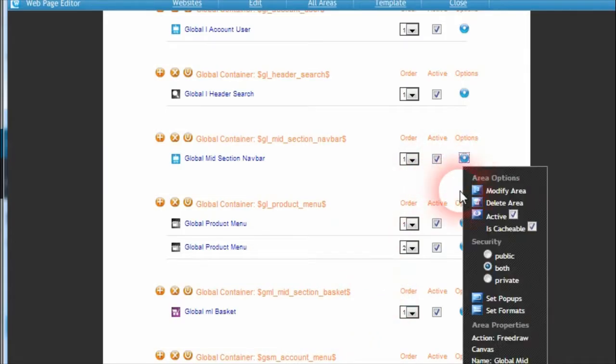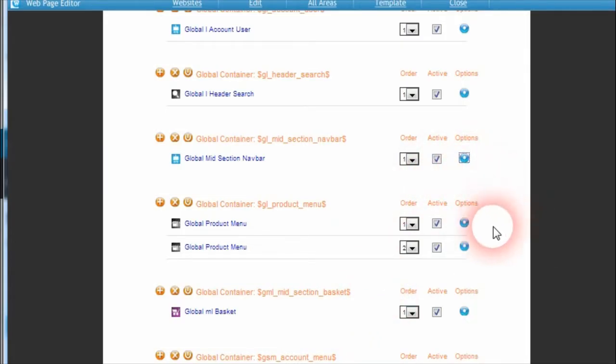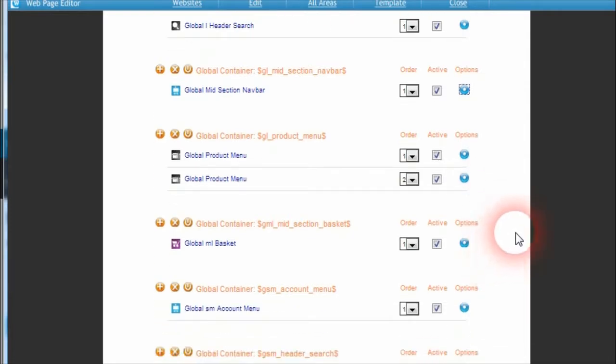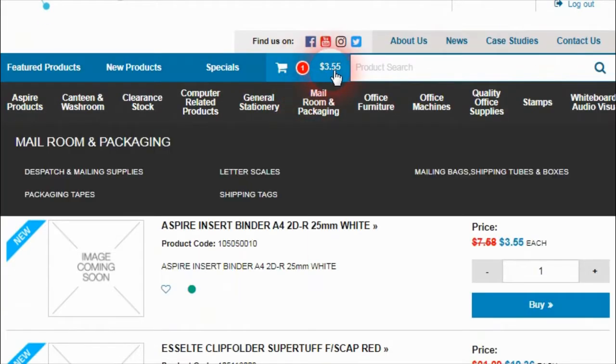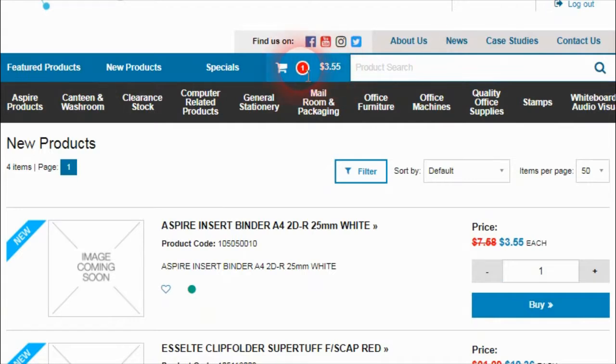Now, we shouldn't turn on the is cacheable option for all areas, because some areas should not be remembered and should dynamically change between page requests. One such example would be the basket summary area. We don't always want to show $3.55 and the one product that has been added to the basket. This needs to change based on the user adding multiple products to the basket.